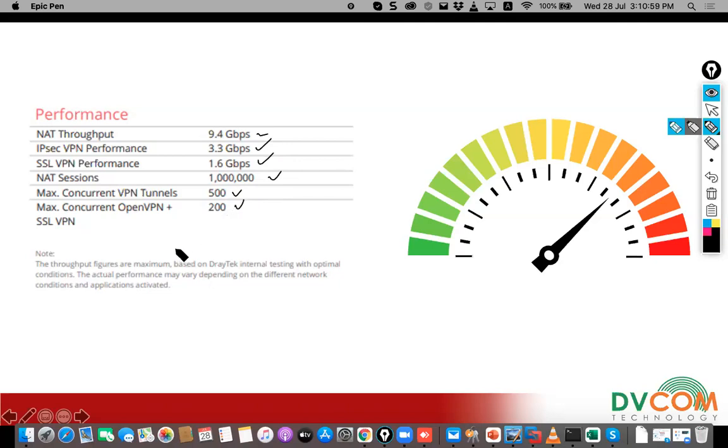So basically this SSL VPN, we can call it remote dial-in users. Most of the time, when users are working from home or traveling continuously, for them we configure the SSL VPN. And the VPN tunnels we configure between sites. For example, if you have an office in Dubai and one more office in Sharjah, and you want to establish communication between them, then you can configure the VPN tunnels. So this router is a high-end router with high throughput and high performance. So this is the performance-wise.